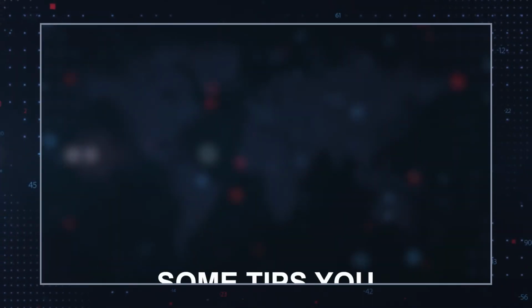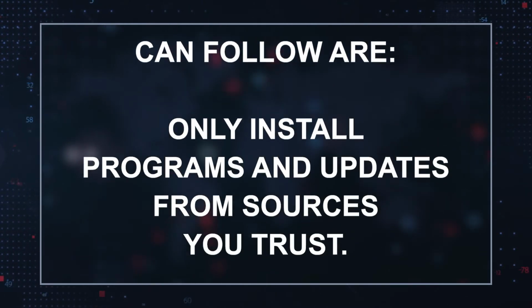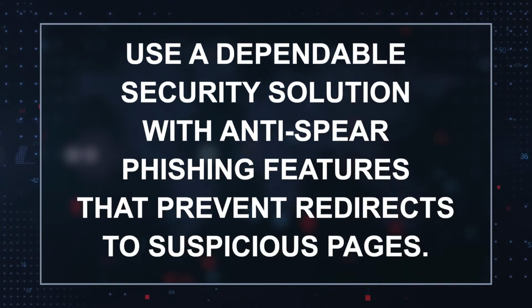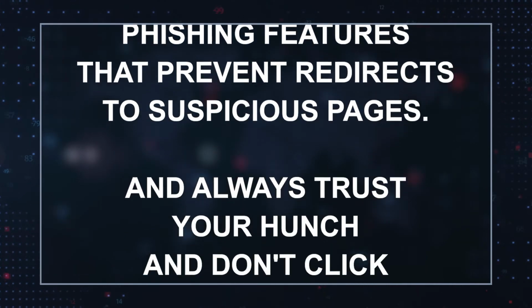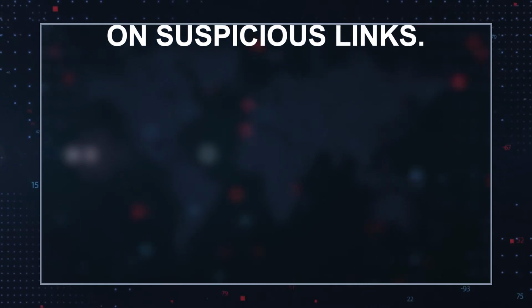Although this particular attack is hard to combat, you can still take several steps to prevent malware from infecting your devices. An important step to protect your devices is running antivirus and anti-malware software. These programs can block malware from being installed and remove it if it does get onto your devices. Some tips you can follow are: only install programs and updates from sources you trust. Use a dependable security solution with anti-spear phishing features that prevent redirects to suspicious pages. And always trust your hunch and don't click on suspicious links.